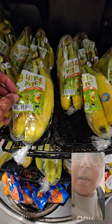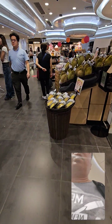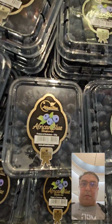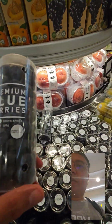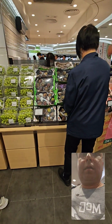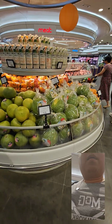Bananas. Malaysian bananas, organic. African blueberries. Look at this packing. Premium berries from South Africa. Let's go to this side and fix again Turkish figs. Let's go further. Bakery. Indonesian pomelo.